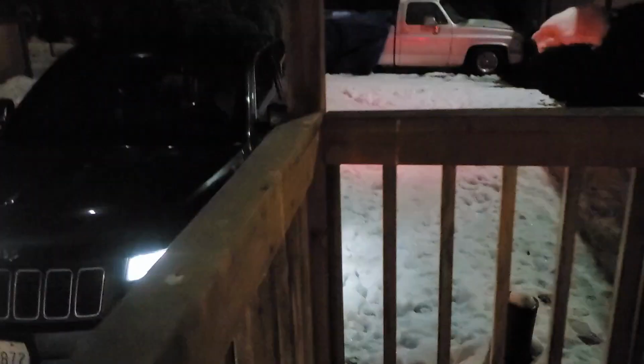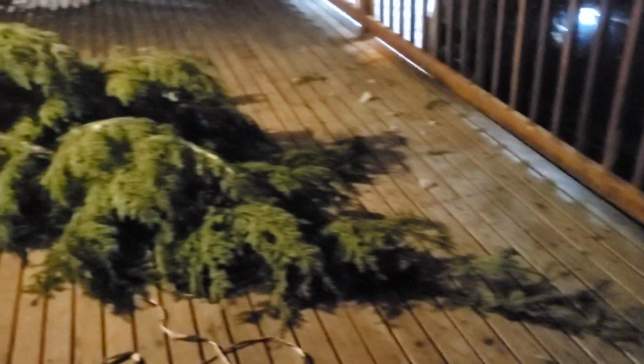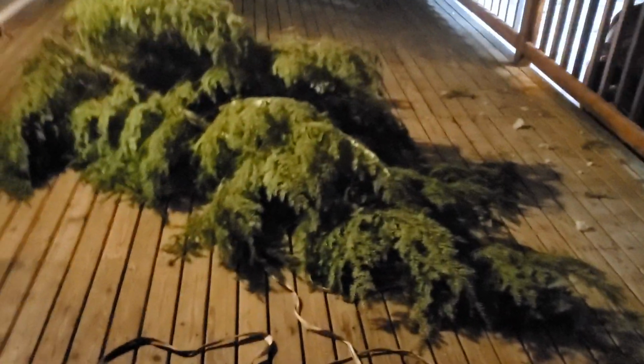Okay guys, we made it back home. It is currently 12:10. Still gotta unload the tree. There's the tree. It looks a little weird now. Looks a little down. Doesn't look that big anymore, but.